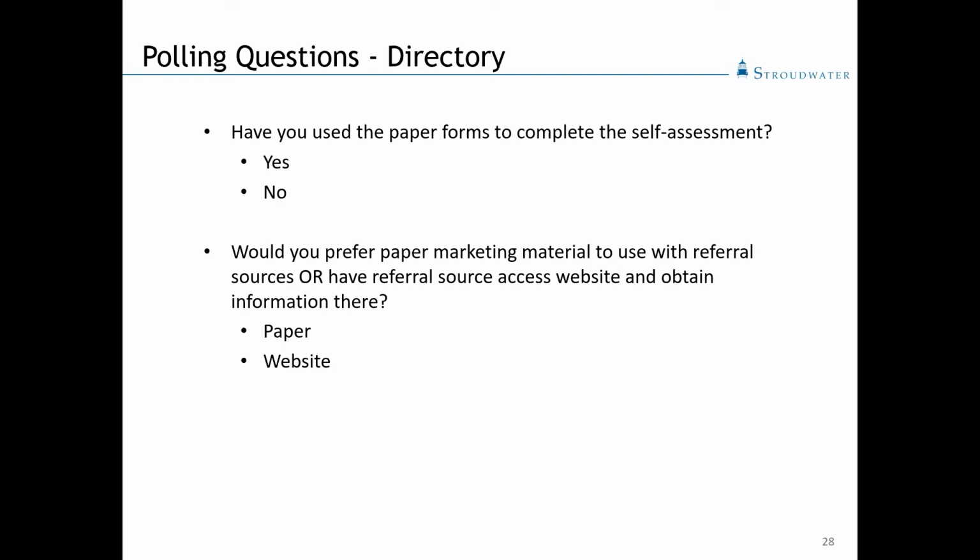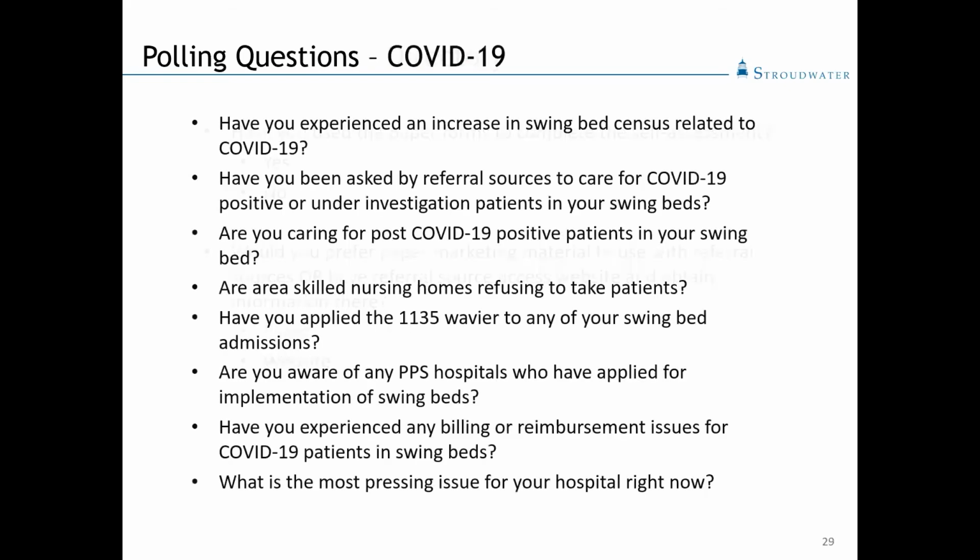Okay, well, thank you. All right, now we're going to do a complete 180, and in the midst of this pandemic we are in, we at Stroudwater would like to get a sense of what's going on as it relates to COVID at your hospital and swing bed. So I have a bunch of questions around whether you've seen an increase in your swing bed census, again keeping in mind the COVID and how your swing bed program has been potentially impacted by COVID.